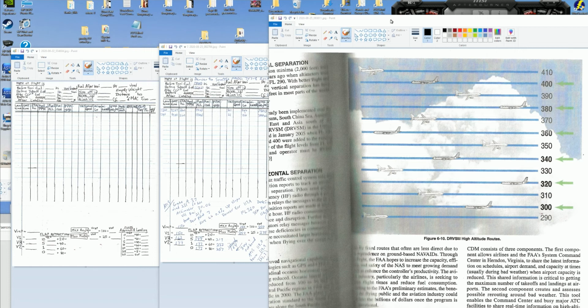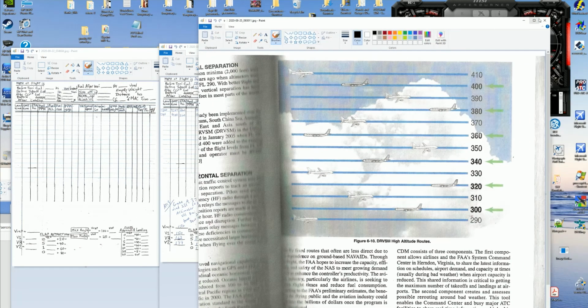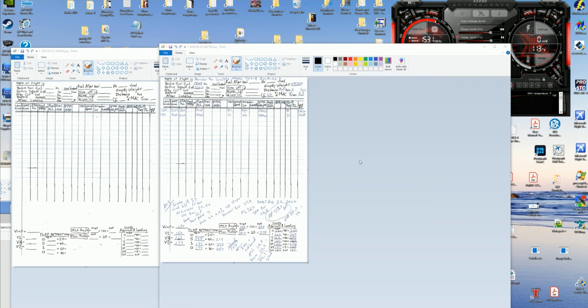I just got that Airman's Information Manual, which is probably good for anybody to read. It's good for learning a lot of aviation stuff. I just picked it up and copied it.